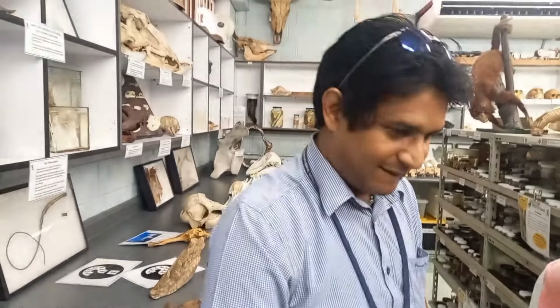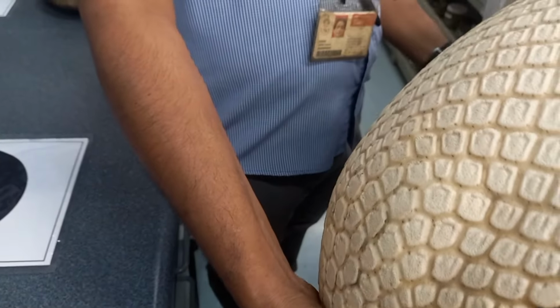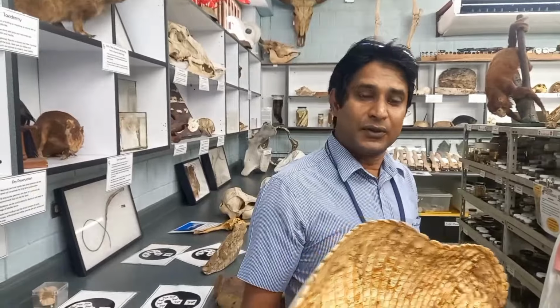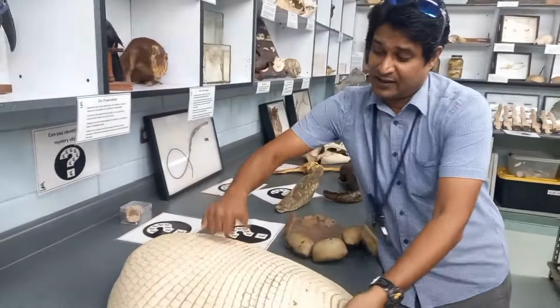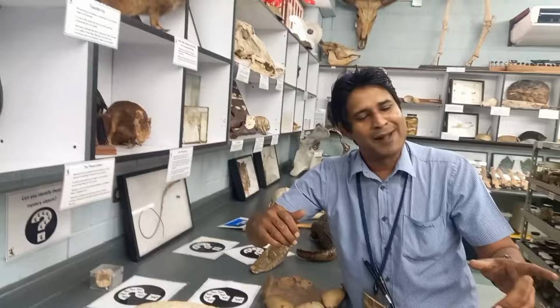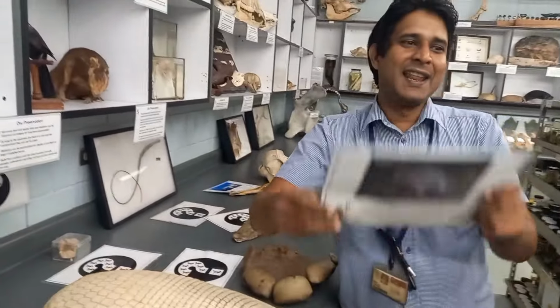That's a crab. And there's the outside here. Smell it. Any smell? Nope. And this was alive maybe about 3 or 4 years ago. What is it? Nobody knows? One of the things that rolls into a ball, you know.